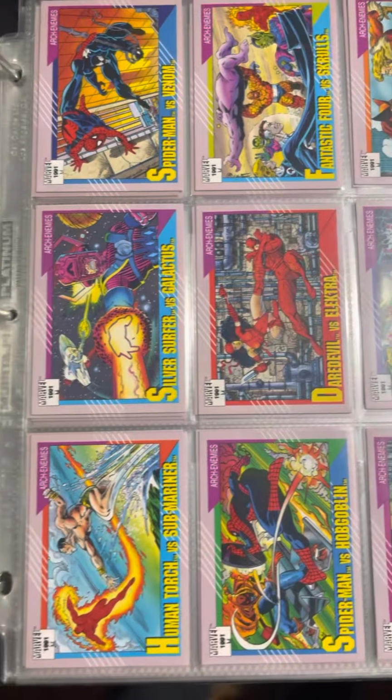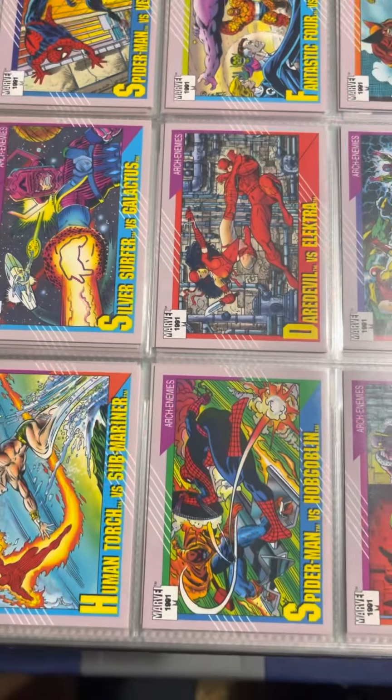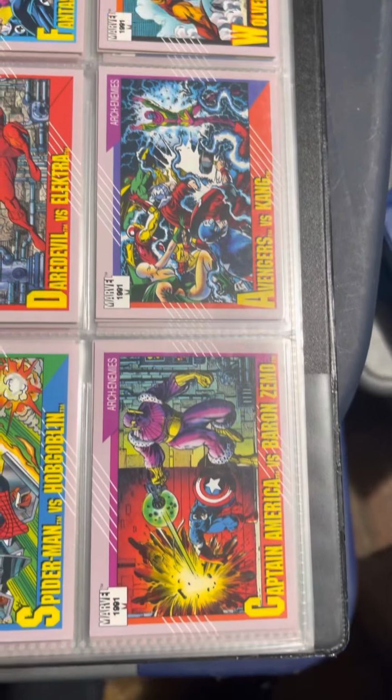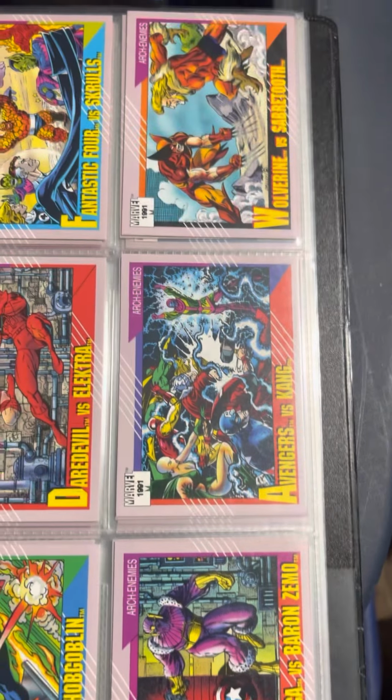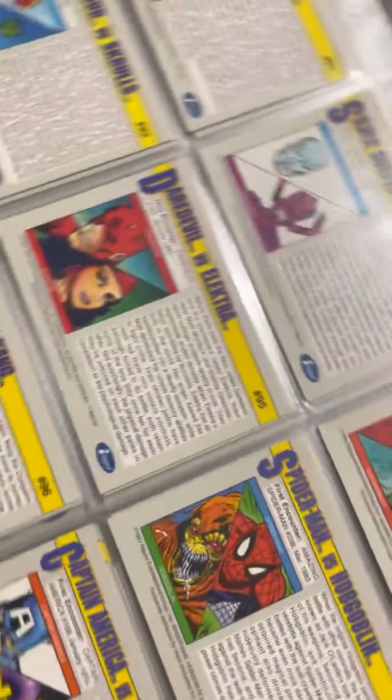We got the versus cards here. Right here, Spider-Man versus Venom. These are really, really cool features. Spider-Man versus Hobgoblin. Avengers versus King. Wolverine versus Sabretooth. These are super cool. And it has a story behind it.